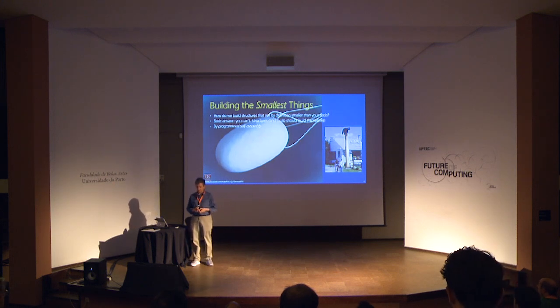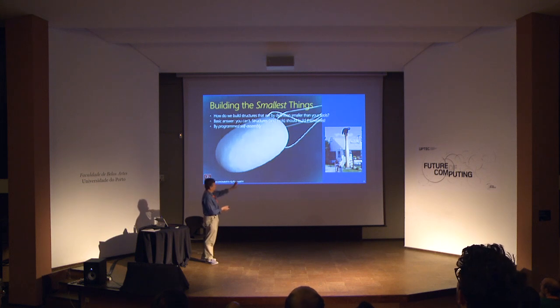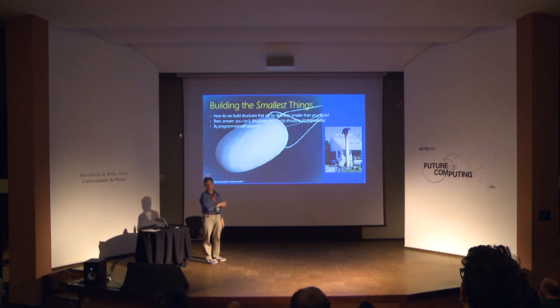And we need to look at nature to get some inspiration of how to do these things, because there are some significant problems. Now, this is a random picture from the internet. I have no idea what's going on there. But imagine that you're trying to build that house, and the only tool you have is that hammer. How do you do it? It's very difficult. It's very difficult to build things which are much smaller than your tools.